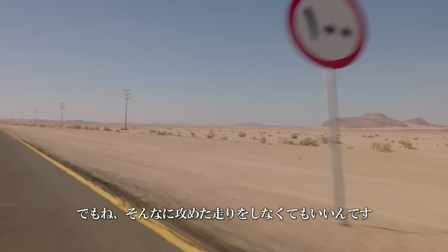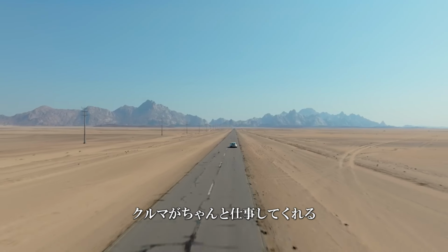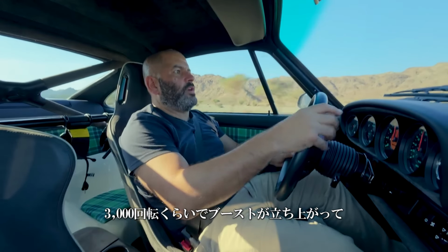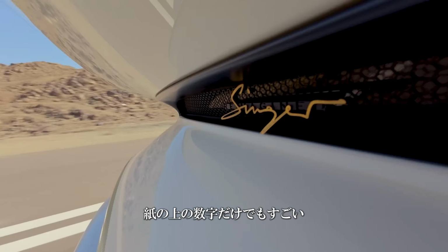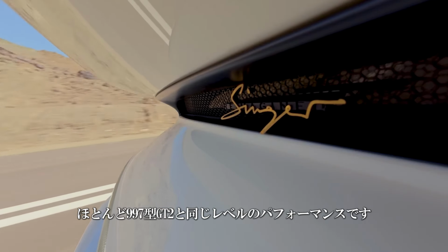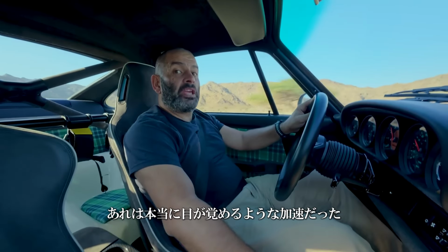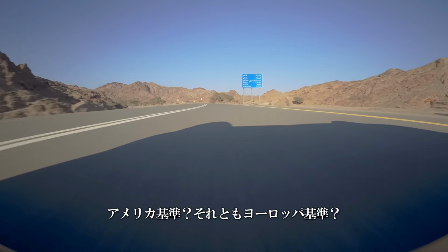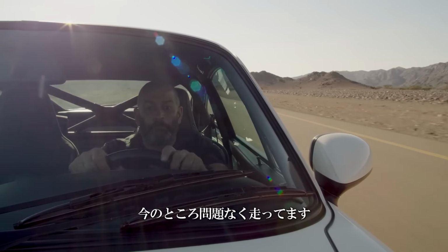It really is. And you don't have to drive it as aggressively, just let the torque do the work. There we go. 3,000 RPM, boost rises, just goes. Fast car. Look at the on-paper power to weight ratio situation. We're talking 997 GT2 performance. If you've driven one of those, they wake you up. We can only fill up with 91 octane fuel. I don't know if it's American 91 octane or European 91 octane, but we had to put some in. It's all we had. It's running fine.